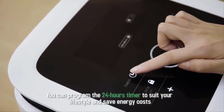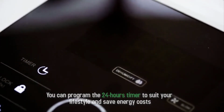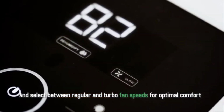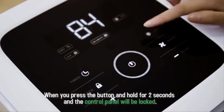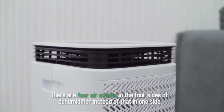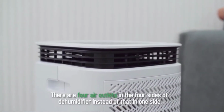You can program the 24-hour timer to suit your lifestyle and save energy costs. And select between regular and turbo fan speeds for optimal comfort. When you press the button and hold for 2 seconds, the control panel will be locked. There are 4 air outlets on the 4 sides of the dehumidifier instead of on just one side.